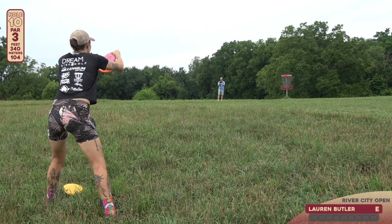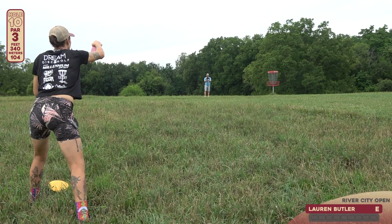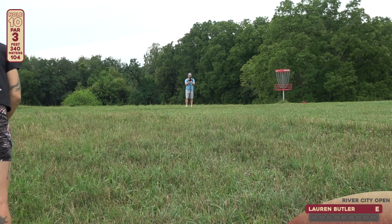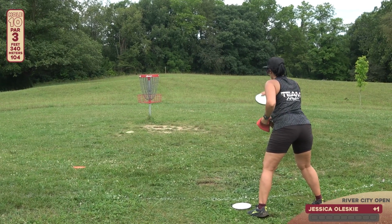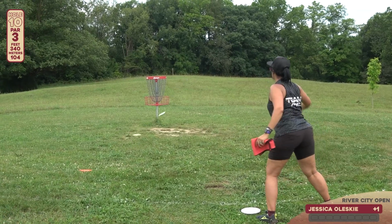Running a putt uphill like this from that far away is definitely challenging. Absolutely. Lauren leaves hers a little low. Maybe just a layup. If you're not quite in great position, it's a straight up par. So it's not too bad to play the safe play.